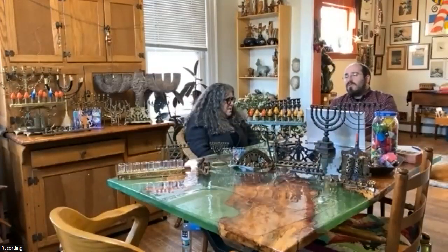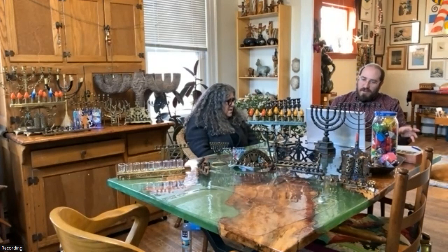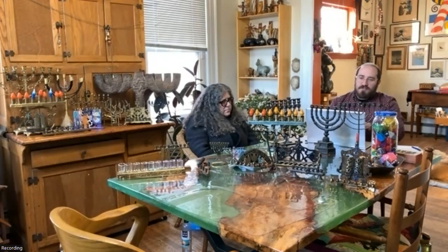Okay, and electric menorahs have their own history, which I've been really fascinated by. I haven't really found anyone writing about it. I always put that out there: if anybody knows anything about the development of the electric menorah as a phenomenon in Judaica, let me know.